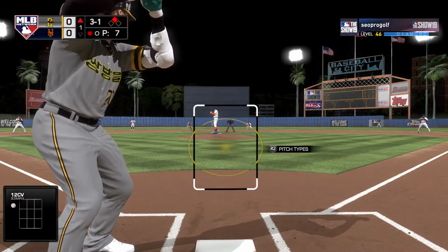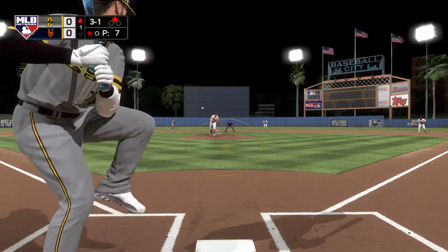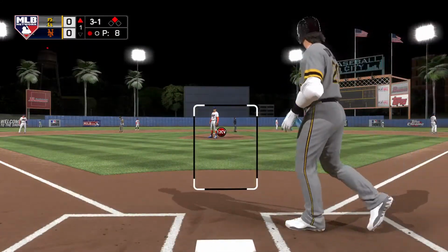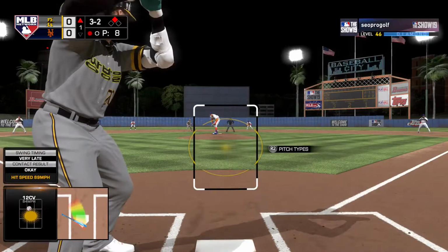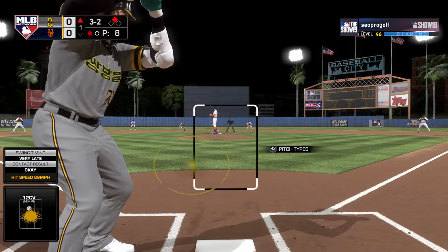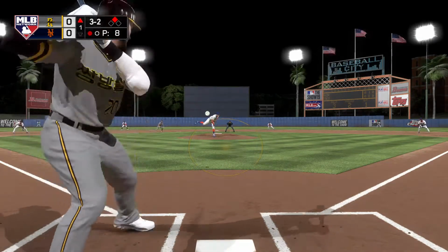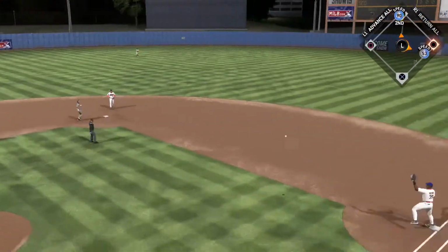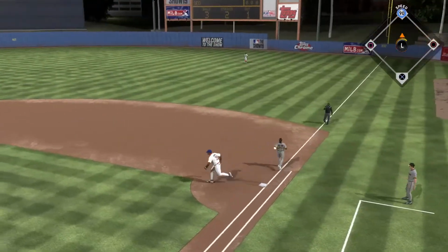3-1. You would think in this situation, maybe with a base open, he'd just pitch around him and put him on first. But not with the guy in the on-deck circle. He's going to attack this hitter. Now the 3-2 pitch. Here's a chopper for the shortstop. Lindor is right there. Throw to Thomas is in time for the out.